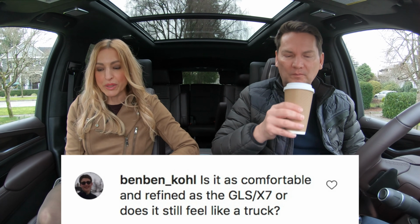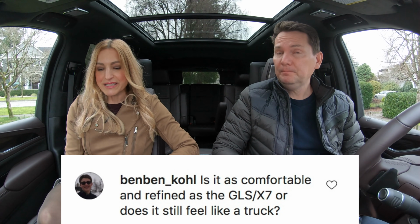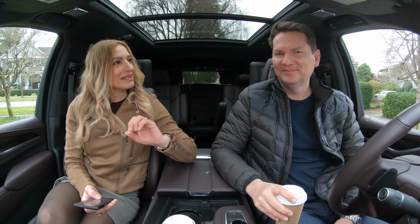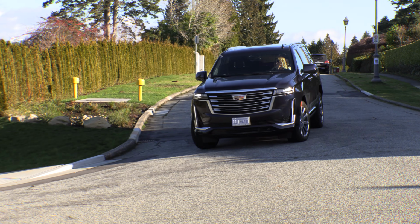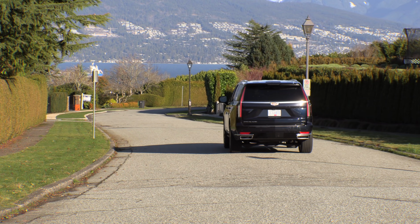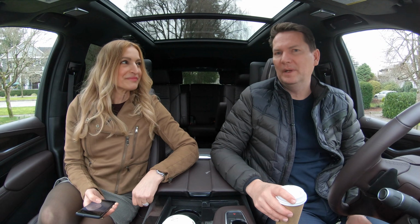Is it as comfortable and refined as the GLS and X7? Or does it still feel like a truck? No, it's smooth, but at the same time, it kind of feels like a truck. It is the perfect combination. It is a big truck. It's an SUV based on a pickup truck. There's air suspension available, and you still feel like you're driving a truck, but it's in a cool way.